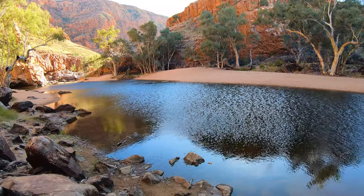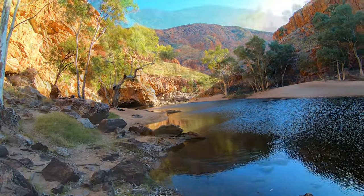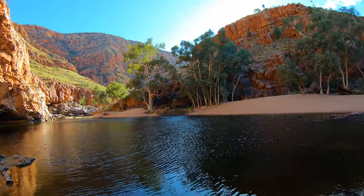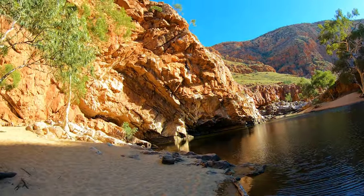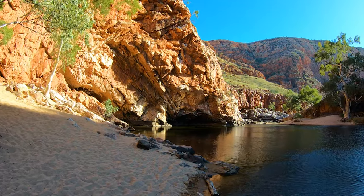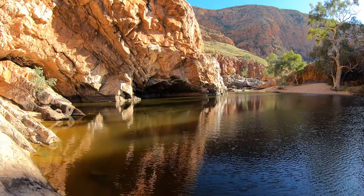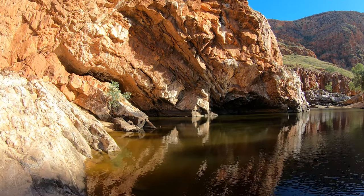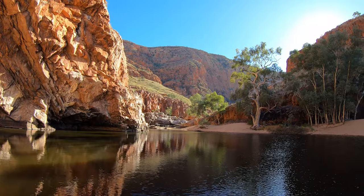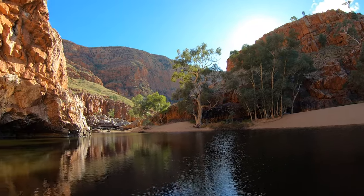Summertime, everyone is swimming in here, but now, oh, you would freeze to death. I think we walk a bit further down. It looks great with the sun coming through the gaps of those rock formations here.